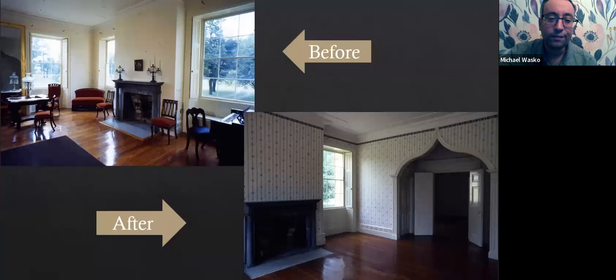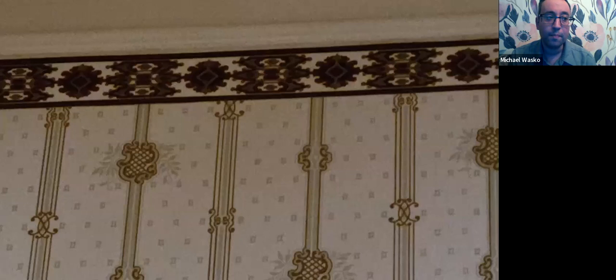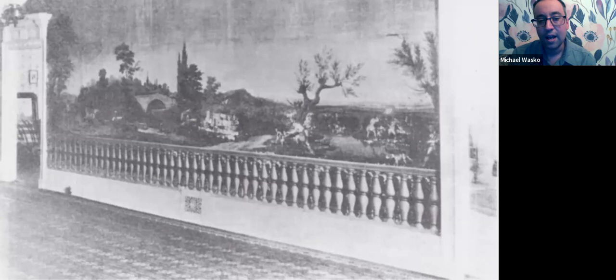I mentioned before, I want to talk about how the main hall was actually restored. This was the one room where the wallpaper stayed on the walls and no one touched it from when it was installed in 1841 until 1974. This was a Depression era photo of the wallpaper. It's entitled The Landscape of the Hunt. It's depicting a hunting scene in the Alsace-Lorraine region of France. It was made by the Zuber Company.